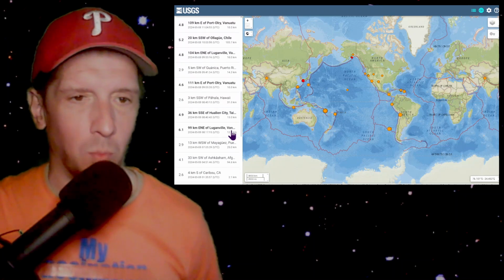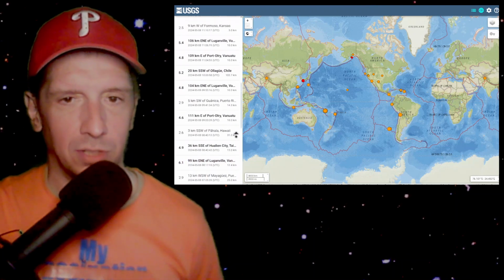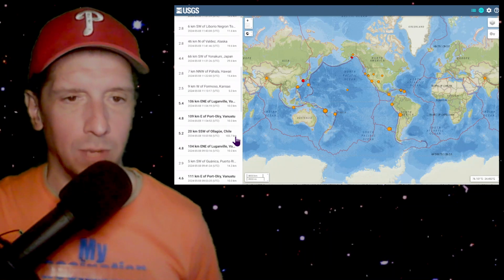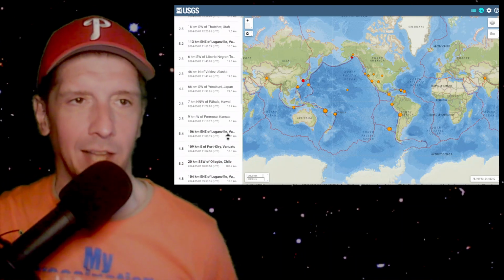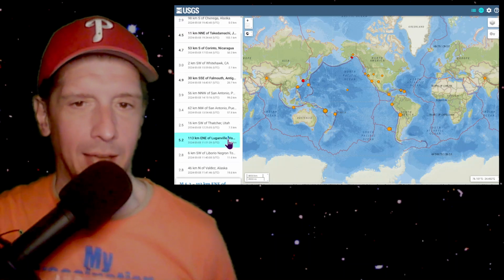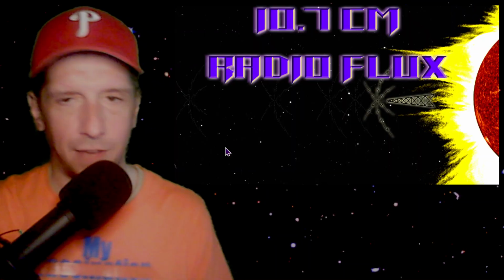Vanuatu had a 6.1 at 8:17 this morning. It was near the surface. Chile had a 5.2. It was at depth, over 100 kilometers. That was at 10 o'clock this morning. Then Vanuatu had an aftershock at 11:51. And those are the 5 and greater magnitude quakes.